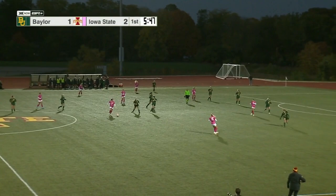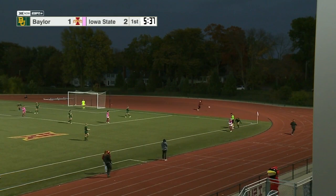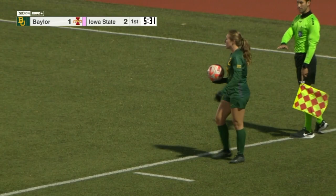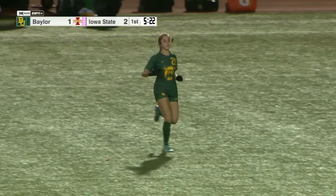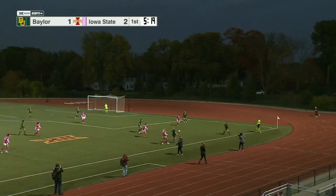Okay, nice turn. Sophia Thomas. Good idea, just a little bit too fast on the pitch. Hannah Reed. Yeah, you'd ideally like to bend outwards so that you're coming onto the ball towards the goal. But still, this is a synthetic turf here in the Cyclone Sports Complex for Iowa State. And sometimes there's just a little bit more speed.